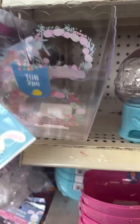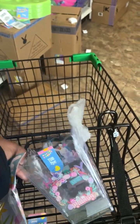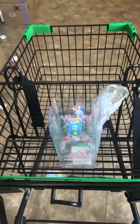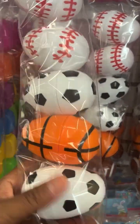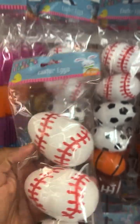And look how cute these clear Easter baskets are. They're like little vases, I guess, but I'm going to get them because they're so cute. So yeah, let's go. And so next, I see these cute little Easter eggs for little boys. How cute are they? I'm going to grab a pack of these.